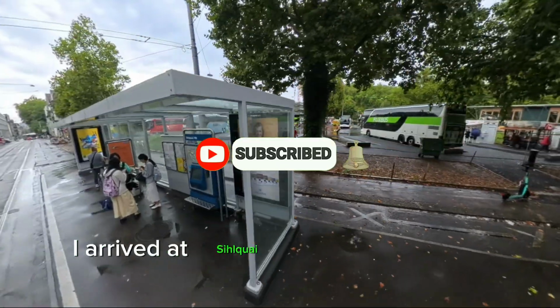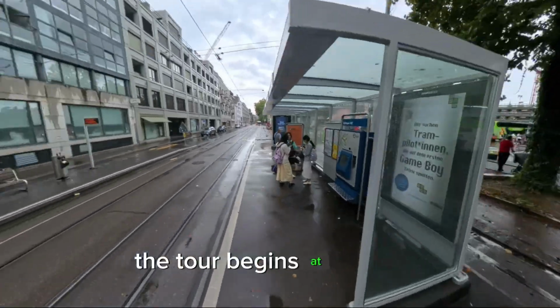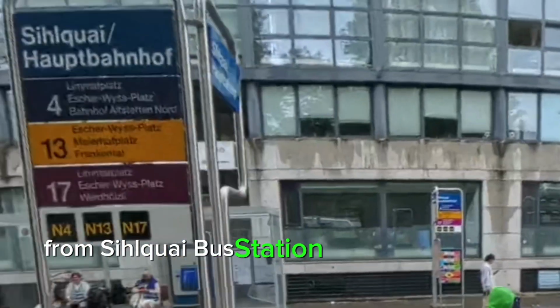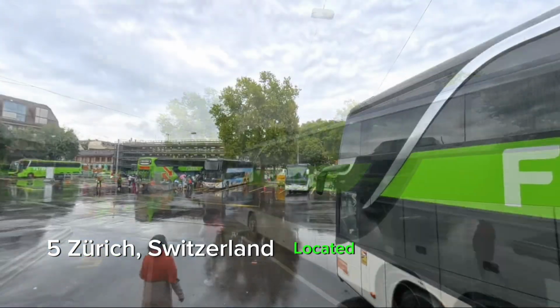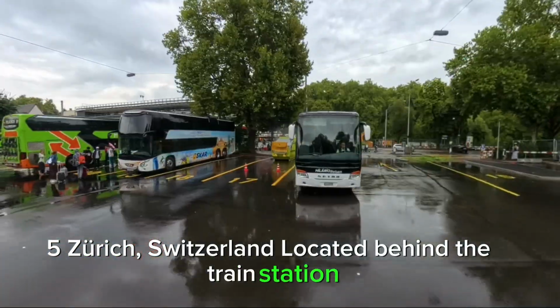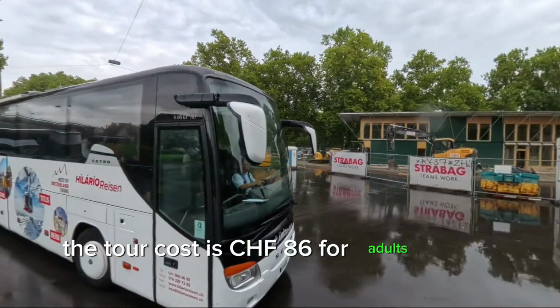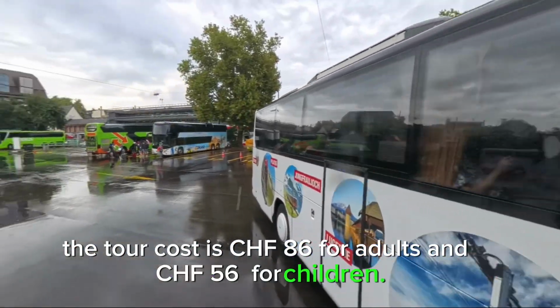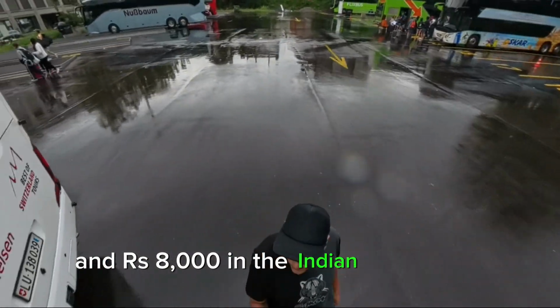I arrived at Sihlquai bus station, departure point for the tour. The tour begins at 10 am from Sihlquai bus station, Limmatstrasse 48005, Zurich, Switzerland, located behind the train station in front of Hotel Fred. The tour cost is 80 Swiss franc for adults and 50 Swiss franc for children, which is approximately 5,000 rupees and 8,000 rupees in Indian currency.